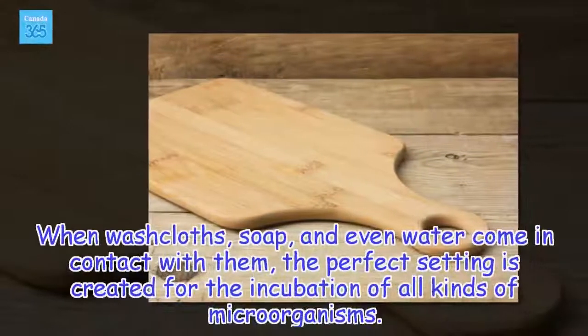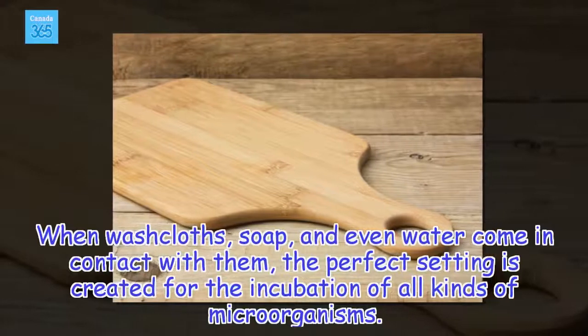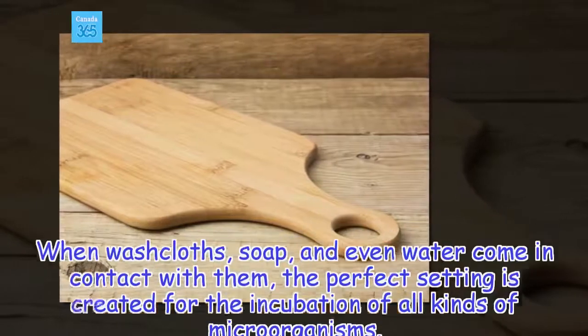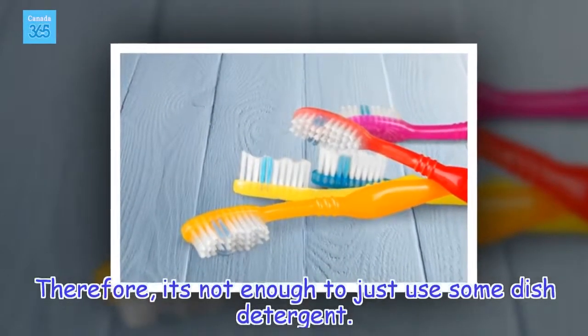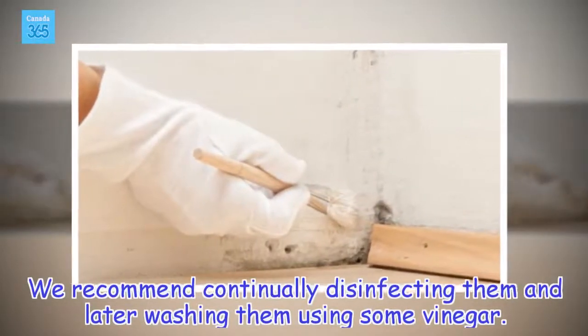When washcloths, soap, and even water come in contact with them, the perfect setting is created for the incubation of all kinds of microorganisms. Therefore, it's not enough to just use some dish detergent. We recommend continually disinfecting them and later washing them using some vinegar.